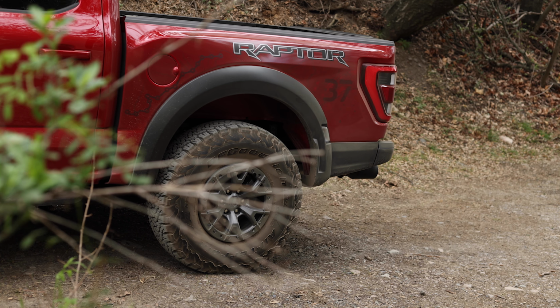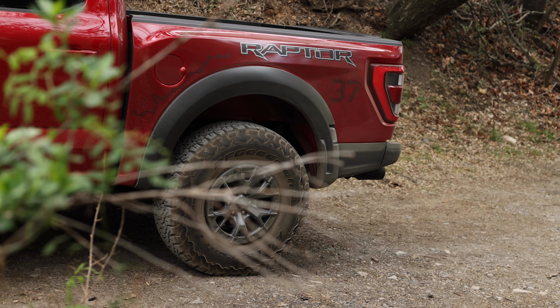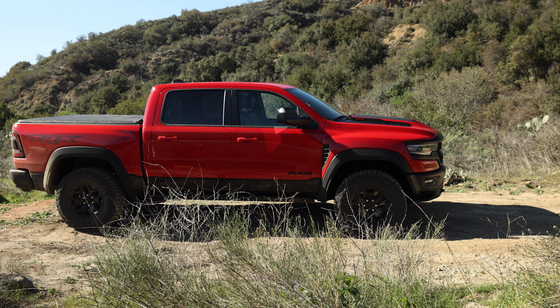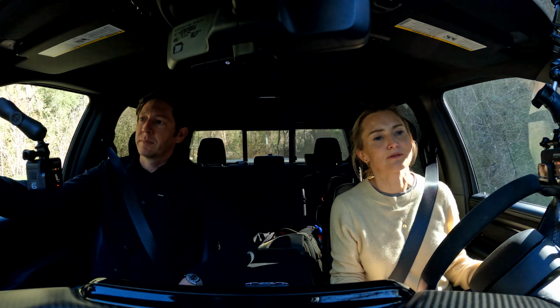Payload capacity for the Raptor maxes out at 1,400 pounds, towing at 8,200 pounds. You'll get a little bit less in both categories with the TRX, at 1,310 pounds of payload capacity and 8,100 pounds for towing.